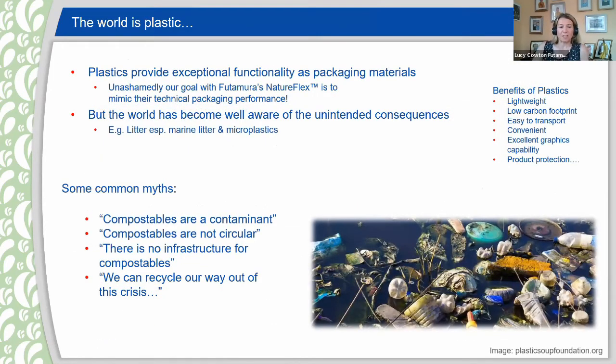Just to put it in context a little bit, the world around us is plastic, really, and plastic does have exceptional functionality in terms of packaging materials, and that's why we try to mimic those properties with our products. But there are obviously a lot of unintended consequences, really marine litter and the microplastics issues, to name but a few that we have seen highlighted in the media.